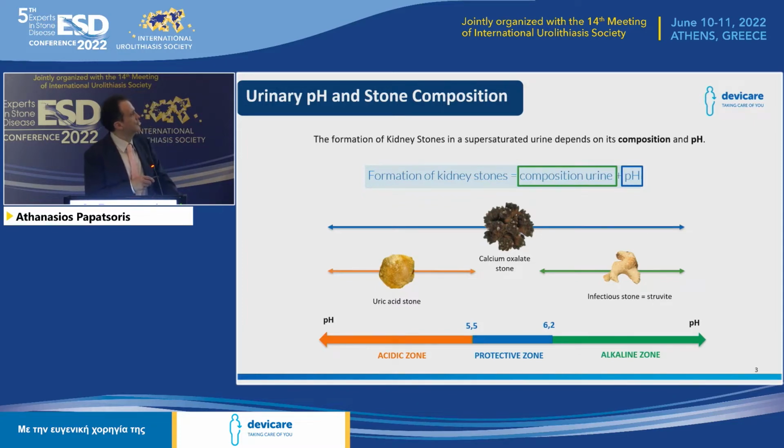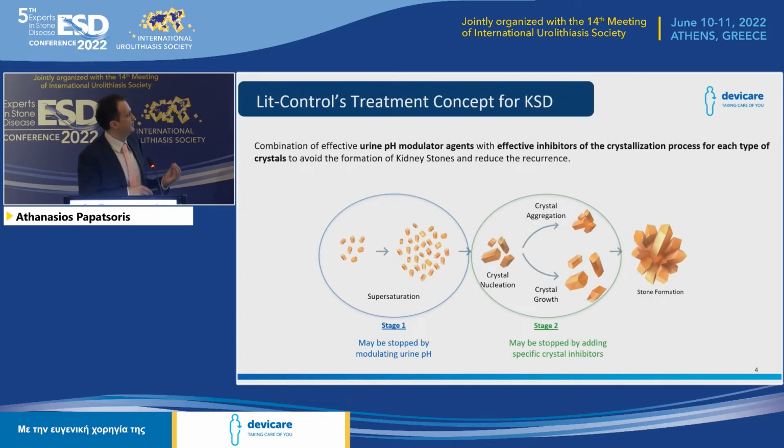And why is this important for the calcium oxalate stones? Because many times we may have the inner part of the stone, the nucleus of the stone, being partly uric acid or partly struvite. And we know that stones are heterogenic, so we may have a mixture of composition. And if this begins with uric acid or struvite components, then we have a good way to interfere. So this is the whole concept: intervention by modulating the urine pH, so modulating supersaturation, and also modulating the known process of crystal nucleation, growth and aggregation by adding crystal inhibitors. By these two different directions, we can interfere in the stone formation.